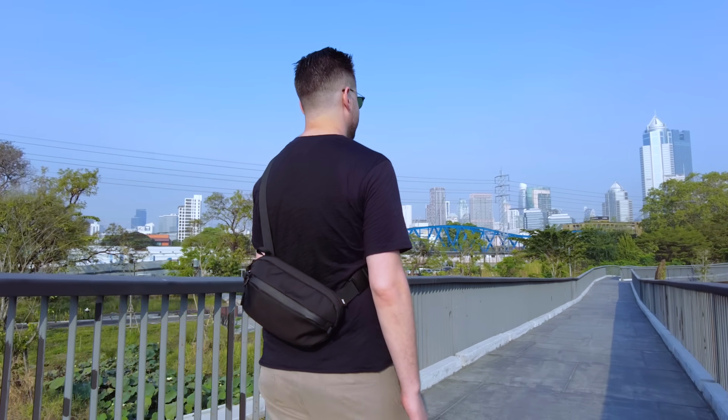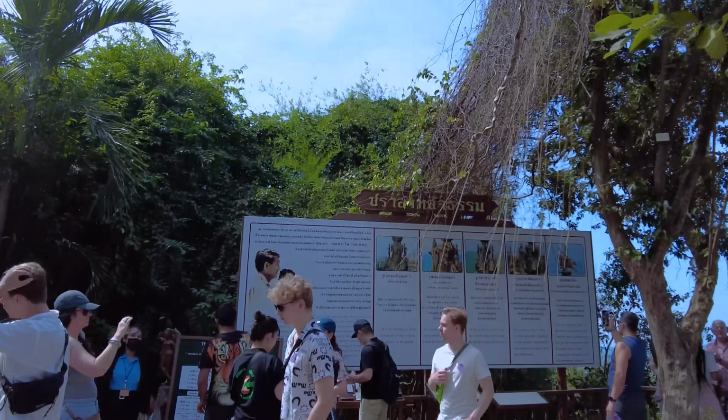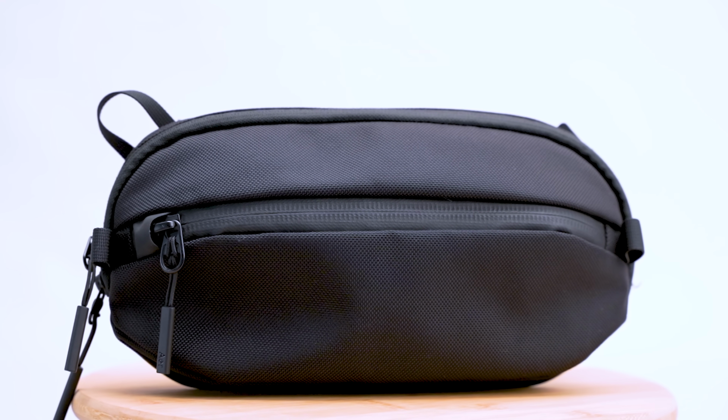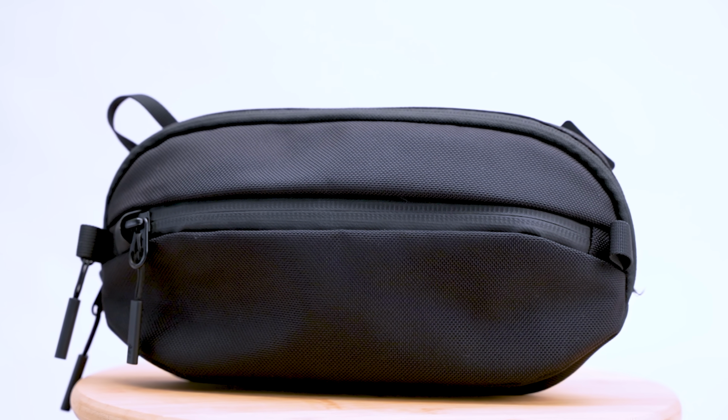The style matters too. Its modern vibe fits wherever I travel and fits in well with my capsule wardrobe. And with the growing popularity of slings, I don't look out of place in places like Thailand where they're super common. As for its construction, the 1680D Cordura ballistic nylon and water-resistant YKK zippers protect my gear even if I get caught in the rain.